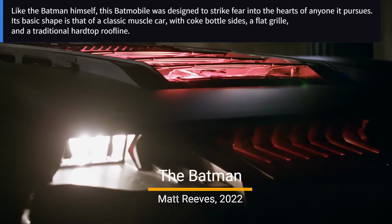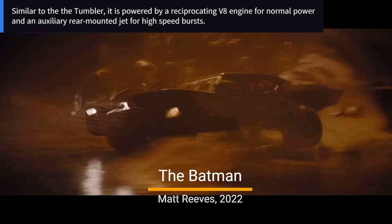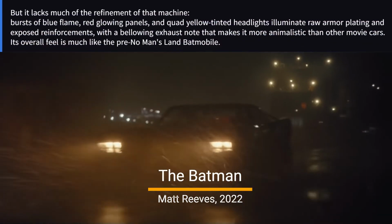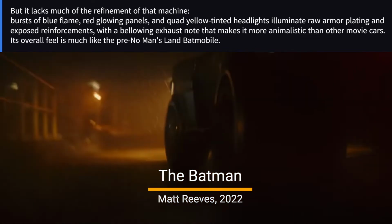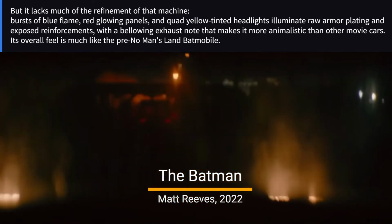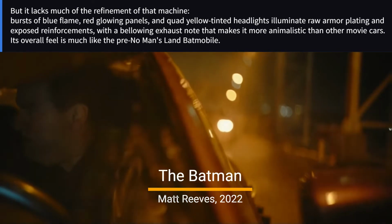Similar to the Tumbler, it is powered by a reciprocating V8 engine for normal power and an auxiliary rear-mounted jet for high-speed bursts. But it lacks much of the refinement of that machine. Bursts of blue flame, red glowing panels, and quad yellow-tinted headlights illuminate raw armor plating and exposed reinforcements, with a bellowing exhaust note that makes it more animalistic than other movie cars.